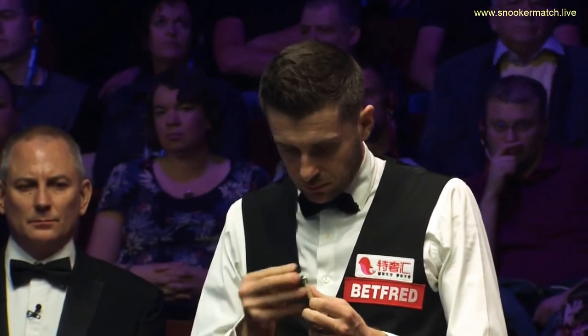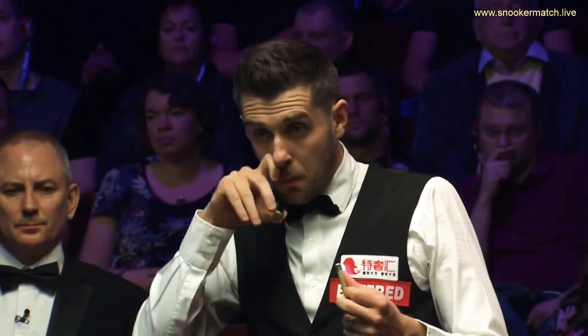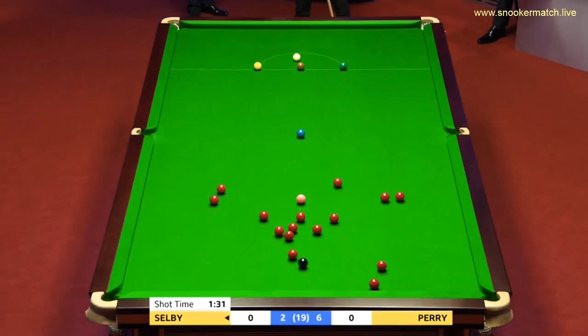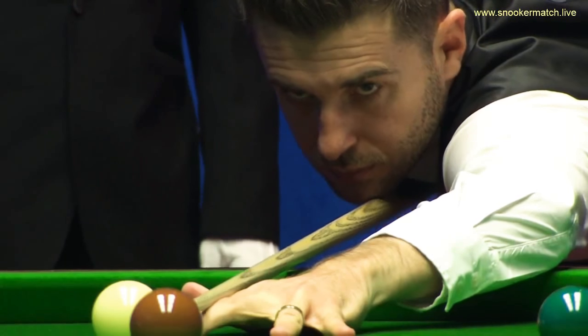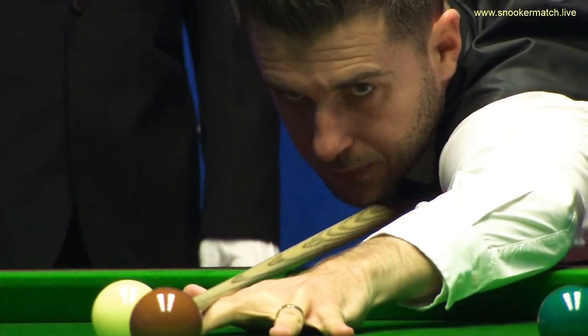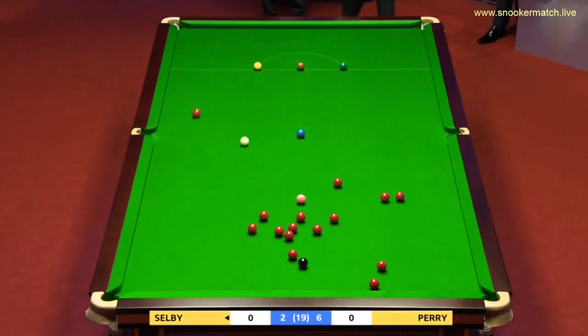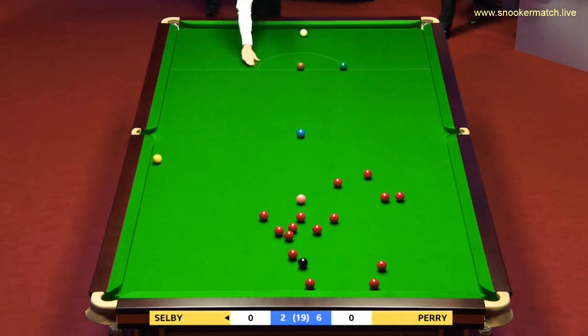So here we go. He's putting plenty of chalk on the tip. You remember he miscued in one of the early frames. He jumped over the brown. It just goes to show when a player is under pressure, and it took him quite a little bit to suss this shot out. Missed it by a country mile. But have a look at the cue ball. Excellent shot.